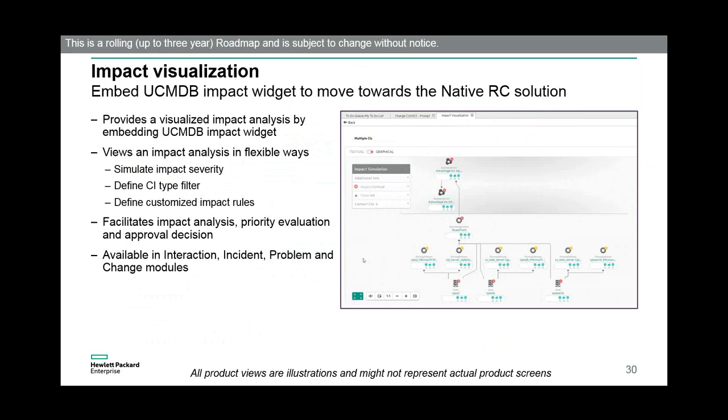And this widget gives you real-time visibility. Whatever discovery data you have in Universal Discovery, it's going to bring all the relationships and the impact analysis into the Service Manager console. A very critical feature for our change managers to get visibility into the change impact.